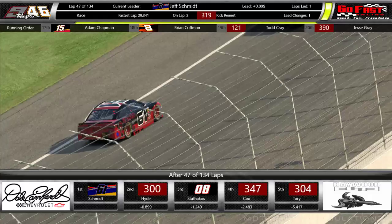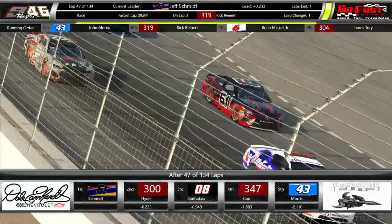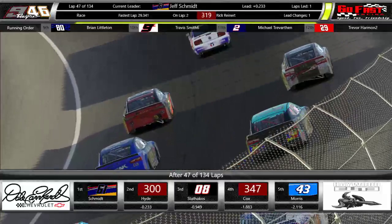They're all changing over. Looks like the 61 of Jeff Smith in first place. In second place, the 300 of Roy Hyde. In third, the 08 of John Stathagos. In fourth place, the 347 of Damon Coxon. In fifth, that 43 machine, John Morris.